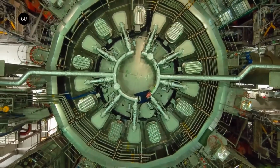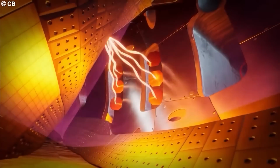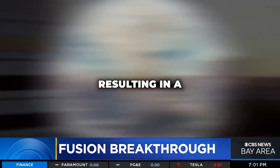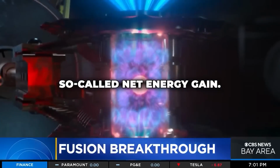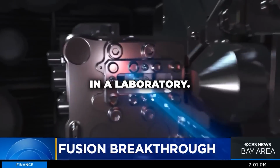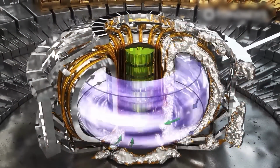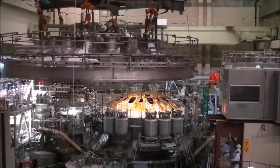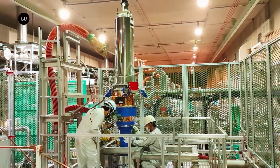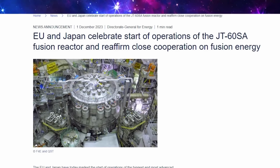It's a total game changer, hidden inside a massive donut-shaped chamber called a tokamak. Scientists have produced a nuclear fusion reaction, resulting in a so-called net energy gain. Simply put, they reproduce the power of the sun in a laboratory. This reactor locks in blazing hot plasma with powerful magnets. With this reactor kicking off successfully on October 26, 2023, it might just revolutionize how we power our world.